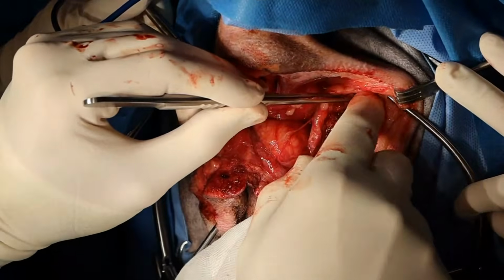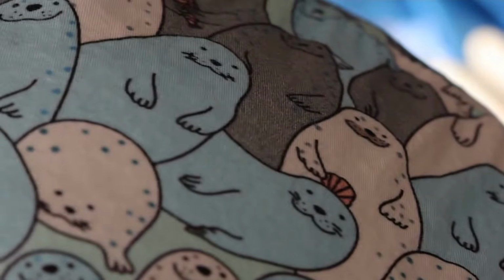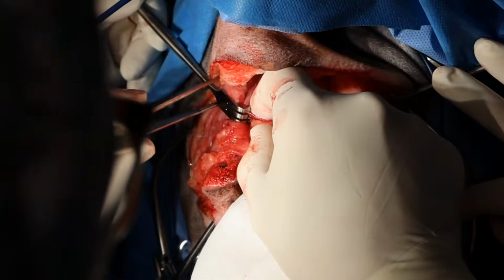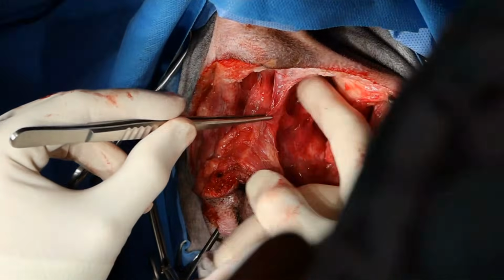Just trying to release that a little bit more. All right, and then we're going to use the flap and attach it to the external anal sphincter and to the levator ani coccygeus. Let's see if we can release that. Great. Okay, so that's our hernia right in here. Levator ani coccygeus, which is a bit wimpy in this dog, I have to say. And then the sphincter is fine.